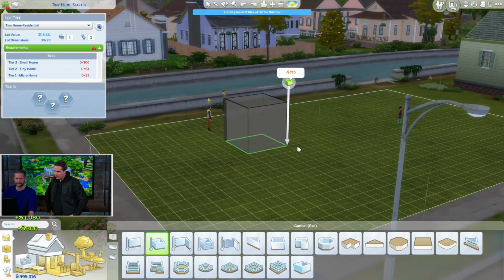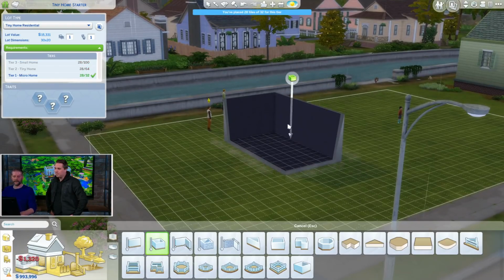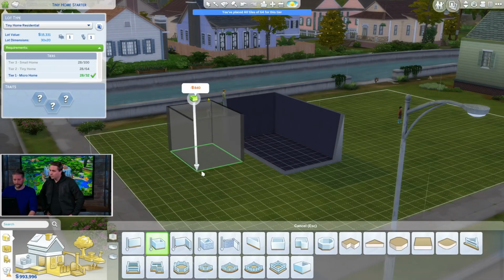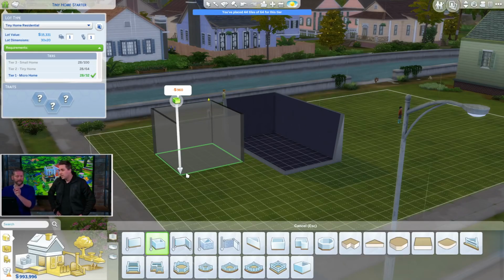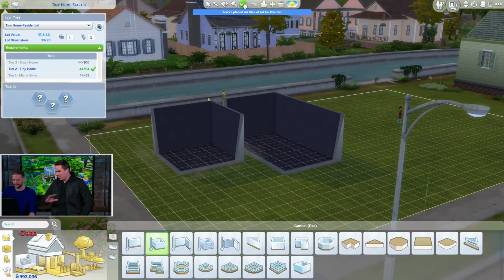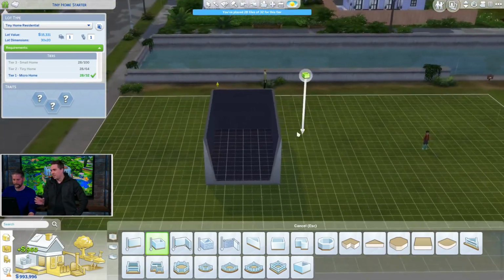So you can see up at the top in this little blue bar here, this is actually tracking in real time how many tiles I'm taking up. So it's not how big of a lot or how small of a lot I'm using, it's actually the footprint of the building itself. Please go nuts with the rest of it, the backyard, go crazy. This is just the interior.